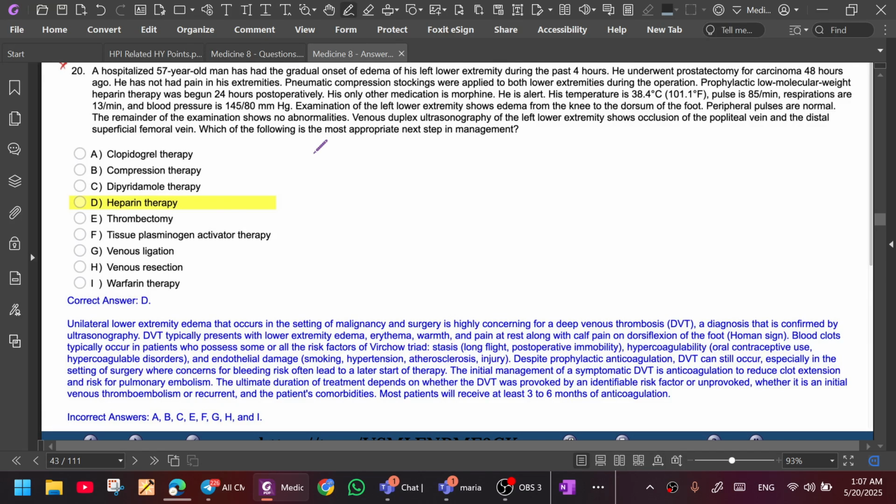The initial management of symptomatic DVT is anticoagulation to reduce clot extension and risk for pulmonary embolism. The ultimate duration of treatment depends on whether the DVT was provoked by an identified risk factor or unprovoked, whether it is an initial venous thromboembolism or recurrent, and the patient's comorbidities. Most patients will receive at least 3 to 6 months of anticoagulation.